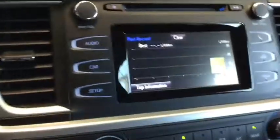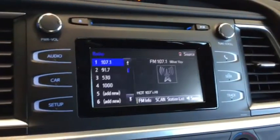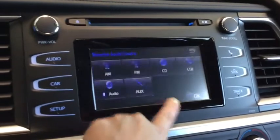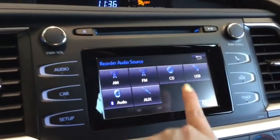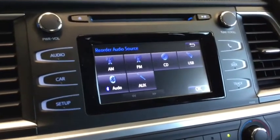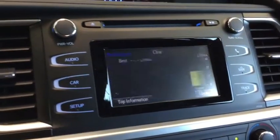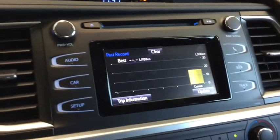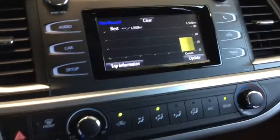And then taking a look at your entertainment system now, you do have everything that you're going to want in terms of music as well. You have your AM FM radio, you have your CD player still, you have your USB and your audio input, and you have your Bluetooth audio, and that's going to give you your hands-free calling as well. In your car app button here is where you can also find your fuel consumption and your trip information, so you can keep an eye on your driving habits, things like that.